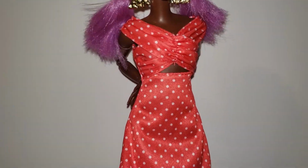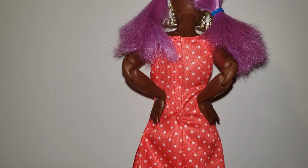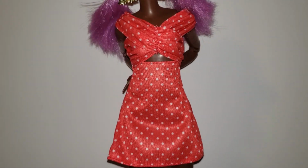This was one of the trickier ones because for some reason it was not closing completely in the back for my Made to Move body dolls. It's a really cute dress and I didn't want it to go to waste, so I never got rid of it.